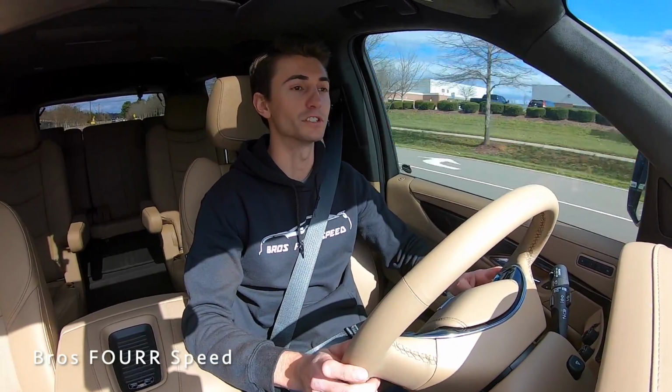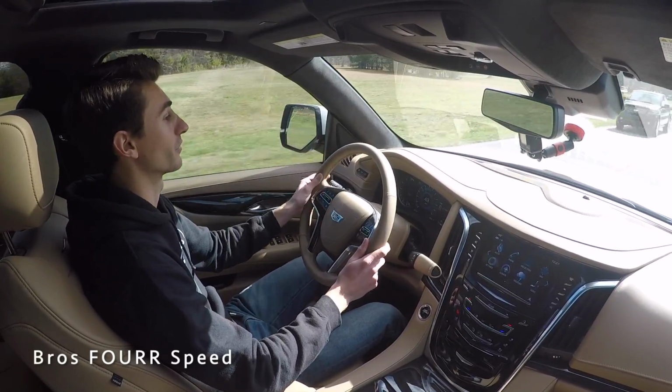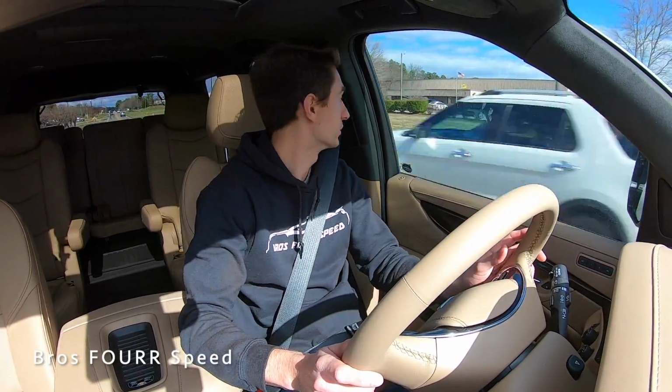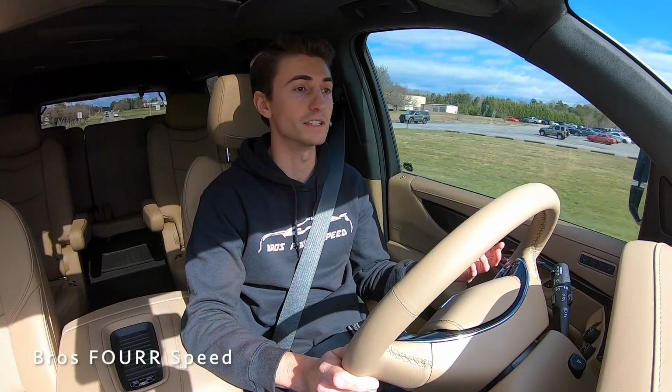It's a nice vehicle to drive. The overall visibility is really good. I can easily see out the front. I can see the hood, very clear view. Using the side mirrors, it's very easy to see around the vehicle. Looking over your left and right shoulder, I can easily see over that way. And then seeing through the back, it's very easy to see.